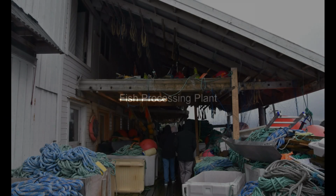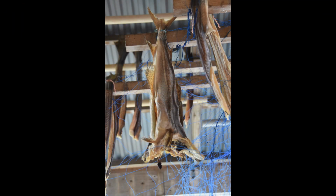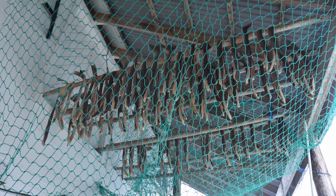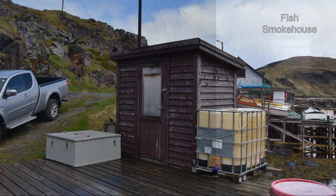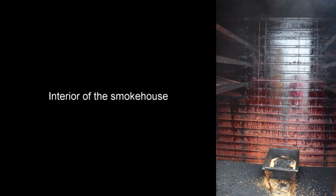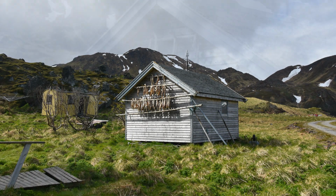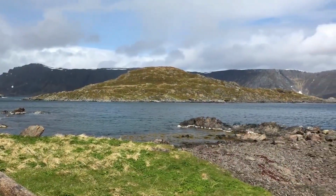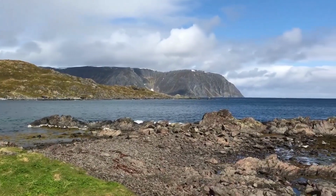The fish processing plant was not in operation, but we were allowed to walk through it. Now in view is the fish smokehouse. This was my favorite spot in Kamoyfjorden.